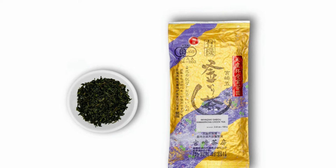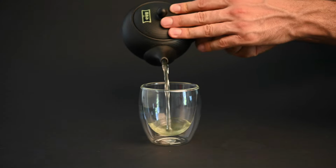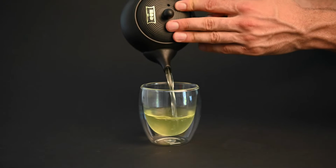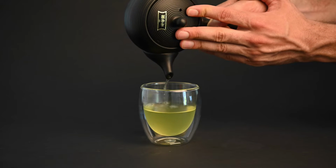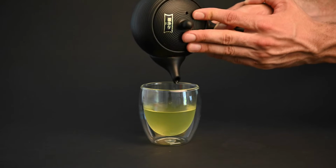The Kamairicha from Miyazaki Sabo is a great entry point into the world of Kamairicha roasted green tea. It's a great value for your money, and it really captures the taste profile that Kamairicha is known for. Later on in this list, we'll show you the best Kamairicha tea that we've ever tasted.